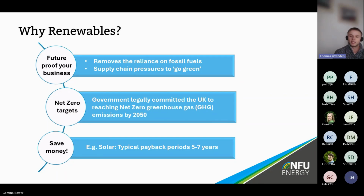For example, the feasibility studies that Erin mentioned earlier could highlight what your payback period might be for a renewable energy system, and whether it's going to meet the goals that you need. So that would be a good intention. And if we move on to the next slide.